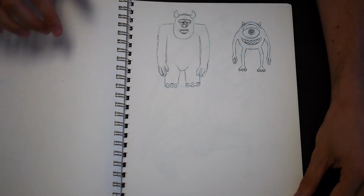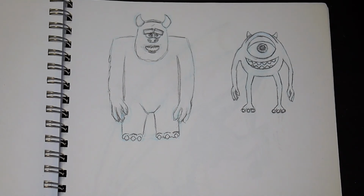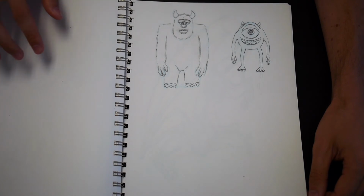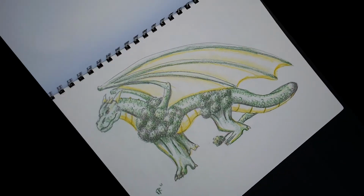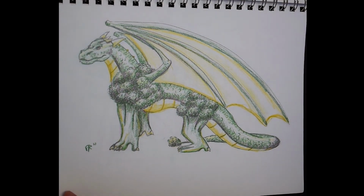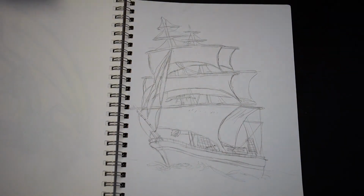I drew these while I was watching Monsters University, so they're not great because the characters that I was drawing kept moving around the screen. I mean, like the hands, that's the biggest problem here. Overall, they turned out pretty good, I think. And a broccoli dragon. Gotta love a broccoli dragon. Another Media Creators Challenge. There it is, that's the final page.